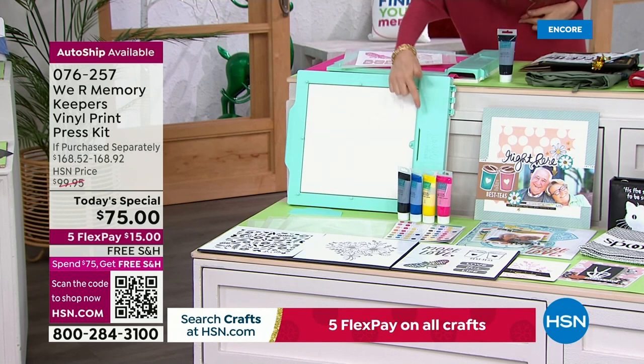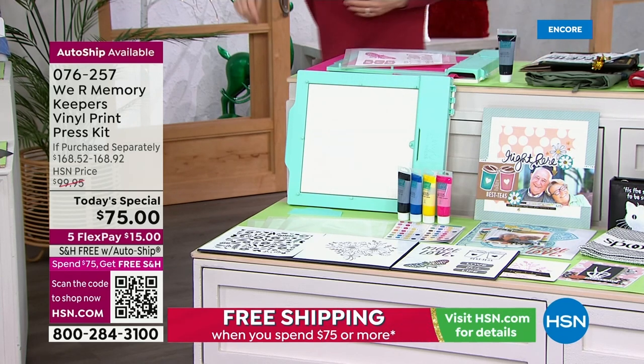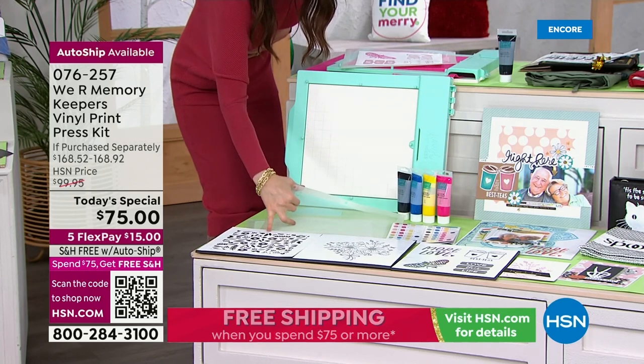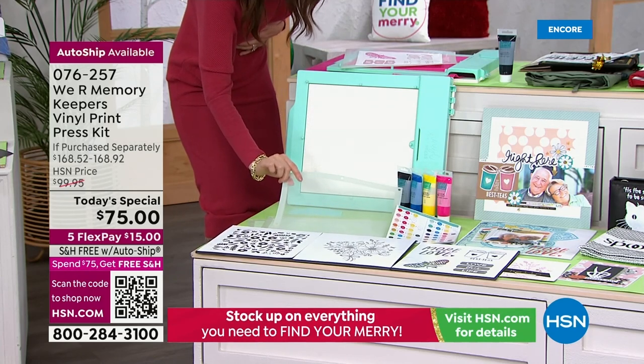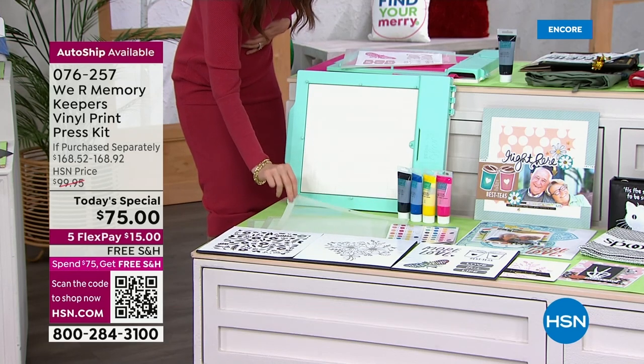It actually will store those four paints right inside. You're getting the little swiper. We're gonna show you how easy it is to use. You're getting three of these screens, and these screens are reusable. You can actually iron these prints right onto them and reuse them over and over again. Or you can use reusable vinyl and reuse these screens over and over again.